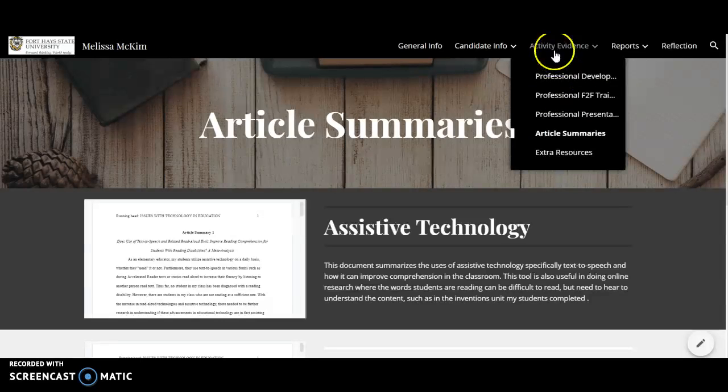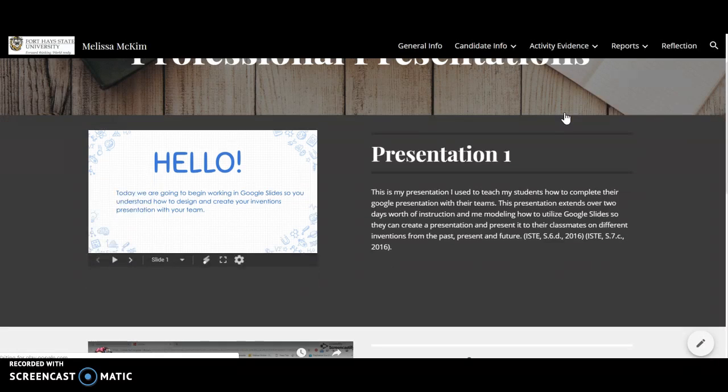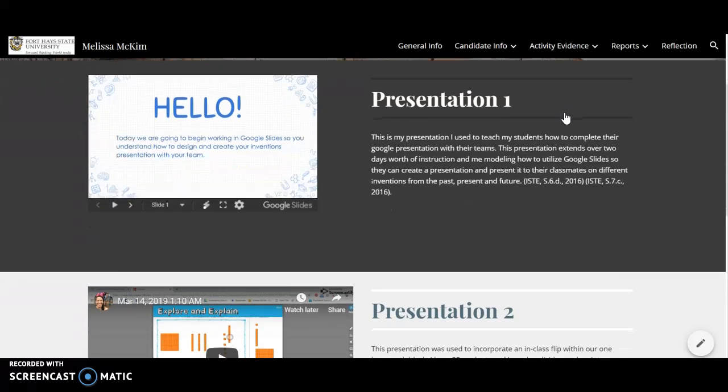So from the article summaries, I developed 3 presentations. So one was on teaching my students how to use Google Slides. They were working and learning about inventions, and then they divided up within their groups, and they researched some inventions, read a book on inventions, and then they all developed their Google Slides within that. So that covered quite a few of our social studies standards, speaking and listening standards, and obviously it had quite a few ISTE standards within that. So it all kind of tied back into the 21st century learner.